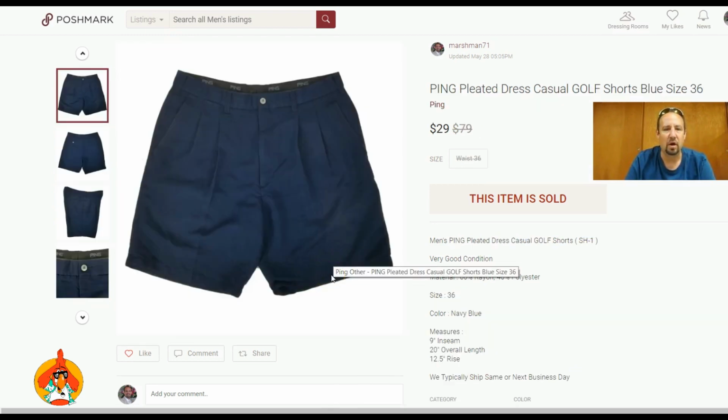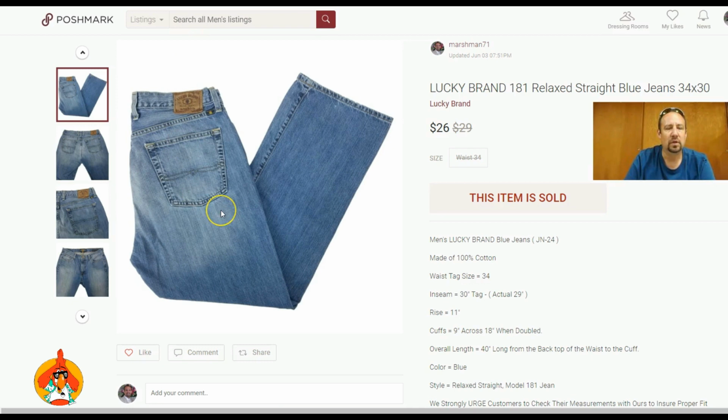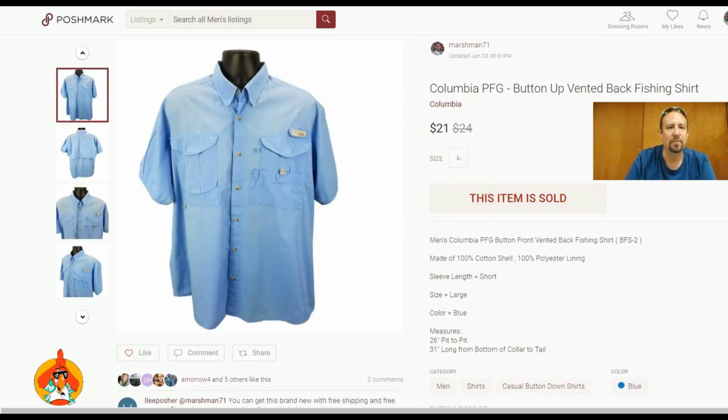Nice pair of Ping golf shorts. Got $30 out of those. Just a nice pleated golf short. These are the Lucky brand 181 Relaxed Fit, and then the Lucky 361 Vintage. Those usually do pretty well. They're about the only Lucky jeans I pick up, the 361s and the 181s. I got $26 out of those.